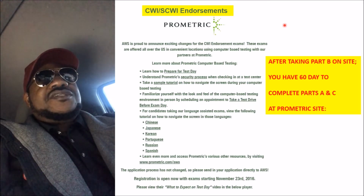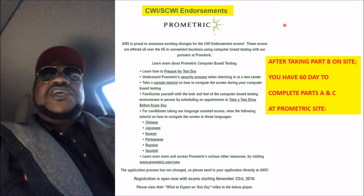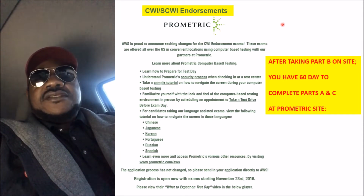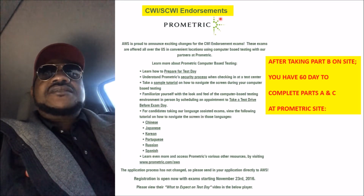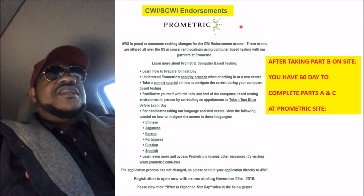But I had one of my students come in yesterday and he told me that he signed up for the CWI prep course and the exam through Real Education. And he told me that Real Education said he would take part B at the site, and part A and C he would take at a Prometric site. And I know that AWS was talking about this for the last 2.5 years, but they never implemented it.